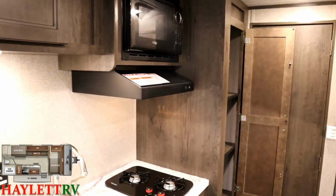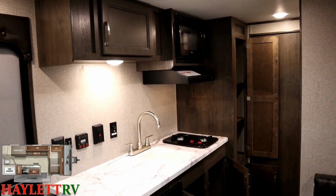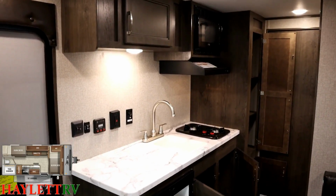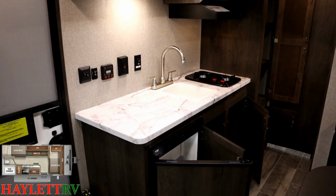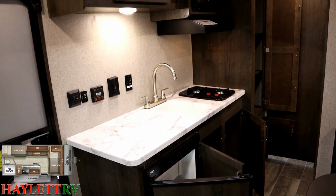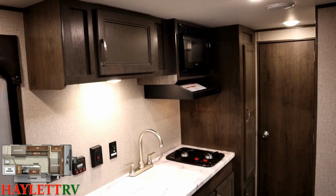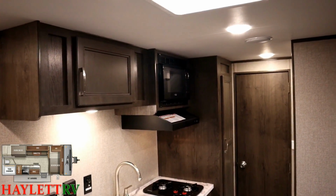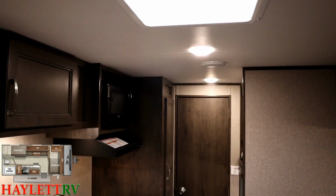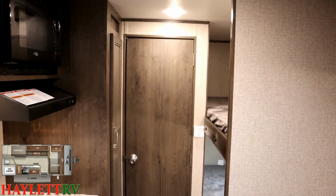Every brand has that one thing that they do better than everybody else. In the case of these little campers for Jayco, I think it's kitchen pantry storage where they're really shining through. Whether it's this 174 bunkhouse or 195 couples model, they have really good kitchen pantry space for a small camper. Don't forget up top you also have that venting skylight. It's going to let in some extra natural light, but you can open that along with the windows and fans to get some really good cross breeze.